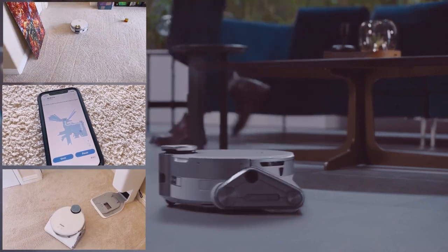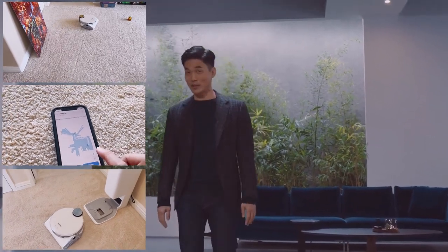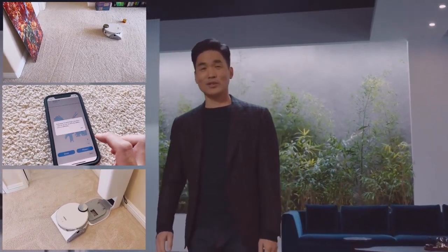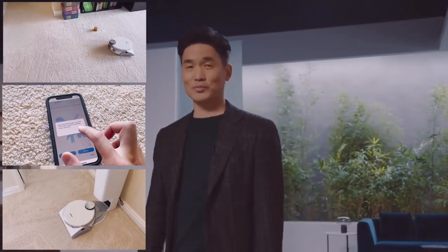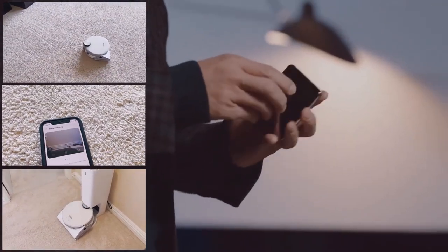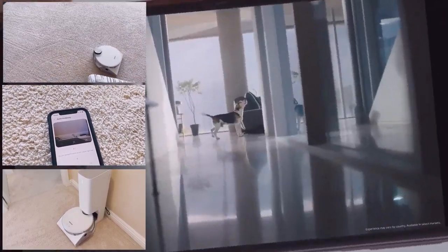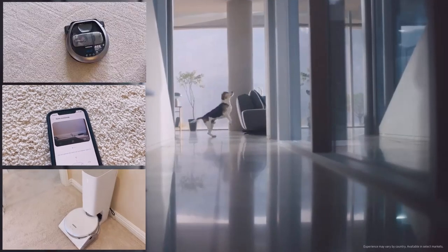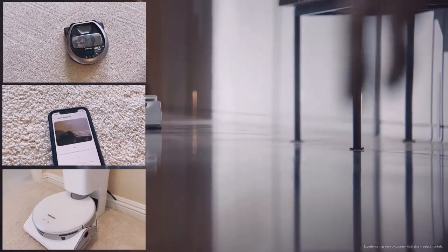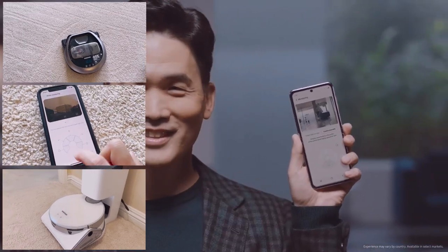JetBot 90 AI Plus also comes with a camera. So while it keeps your home clean, you can check in on your furry friends too. This is my dog, Toby.